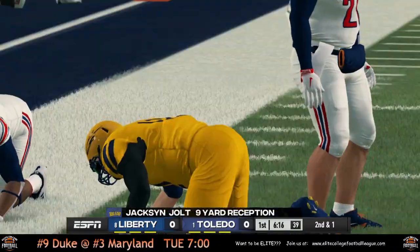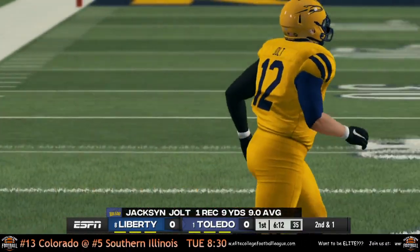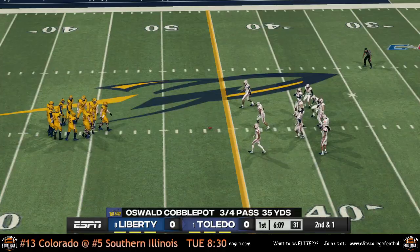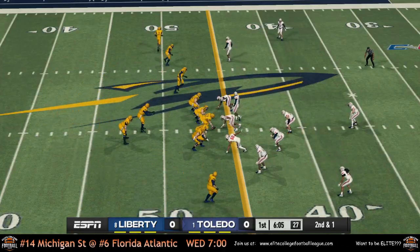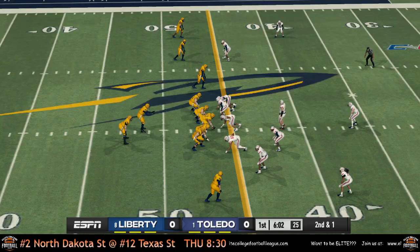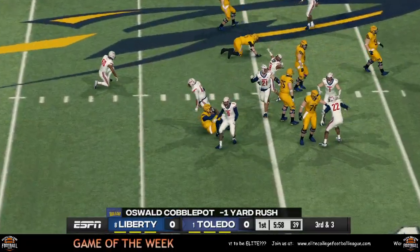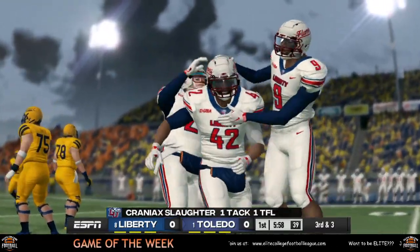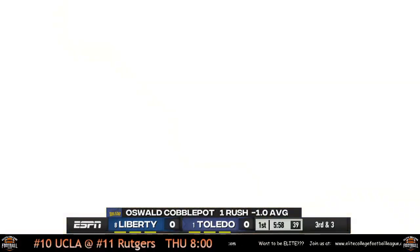Tackle at about the 47-yard line. It's second down now, and they're just a few feet away from that first down marker. They'll line up with five wide receivers. So the quarterback keeps it on the option, but he'll lose a yard. That makes it third and three.